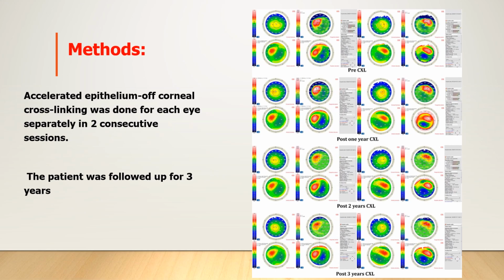Methods: accelerated epithelium-on corneal collagen cross-linking was done for each eye separately in 2 consecutive sessions. The patient was followed up for 3 years. In this figure, we will see the follow-up of the case by corneal topography throughout the 3 years. This is the first corneal topography, which was done before corneal collagen cross-linking. This is the corneal topography after 1 year, after 2 years, after 3 years.